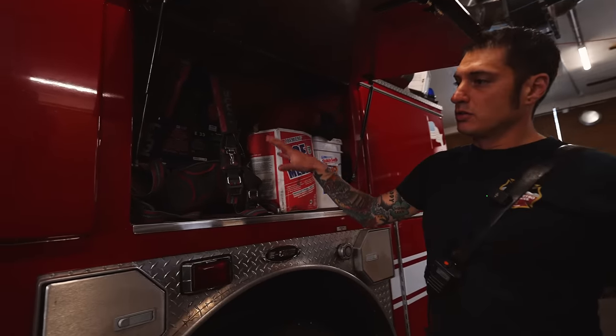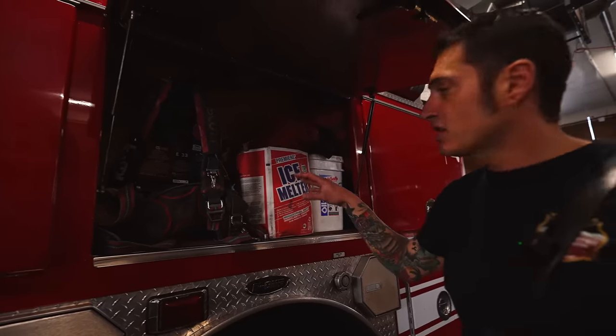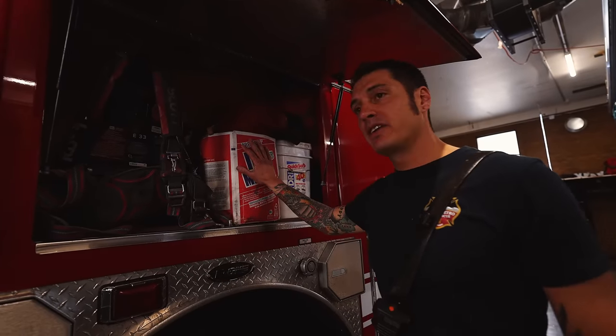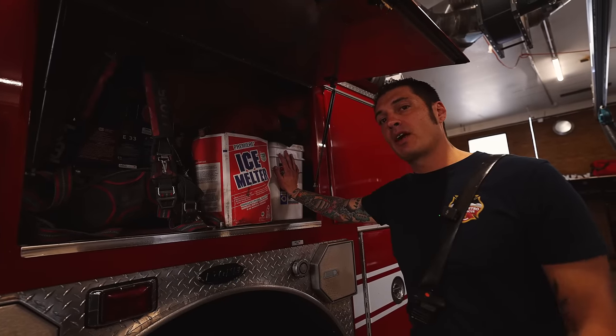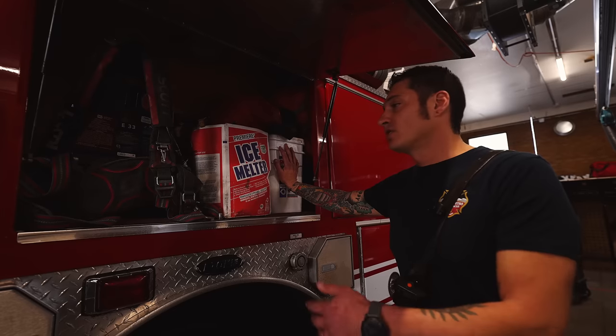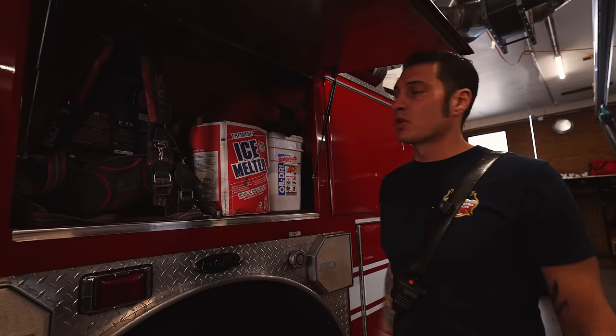This is also my compartment where I keep my pack. And then right now, like we talked about a little while ago, it's super cold outside. It's real icy. So we keep some ice melt in here during the winter, as well as some absorbent. We have a lot of highway around Station 33. We have sections of I-25 and 470. So we're constantly on the highway running car accidents. So we keep some of this absorbent there.